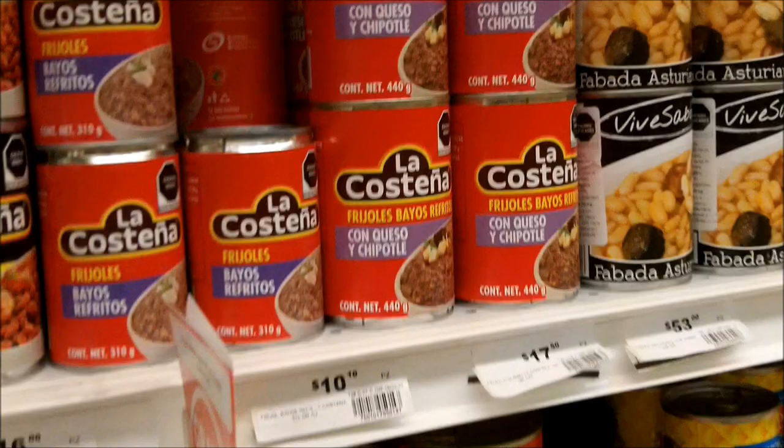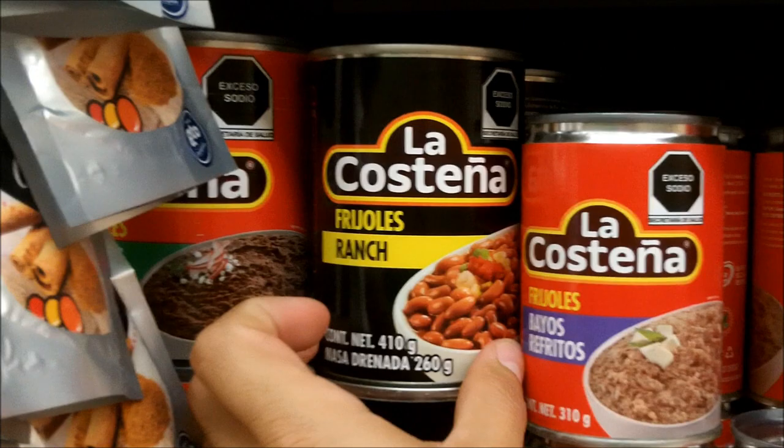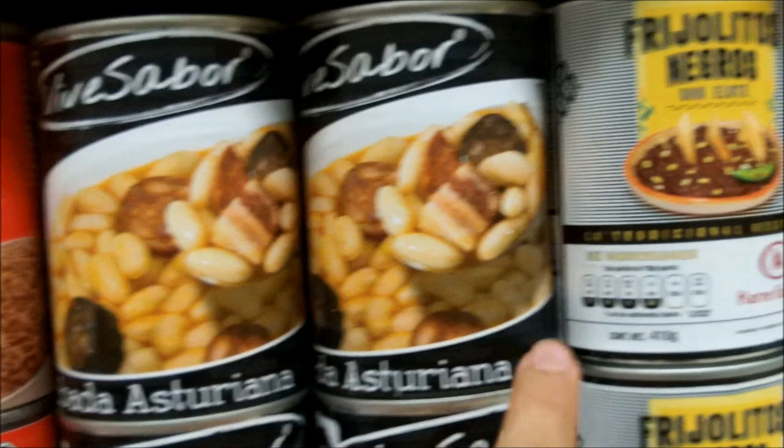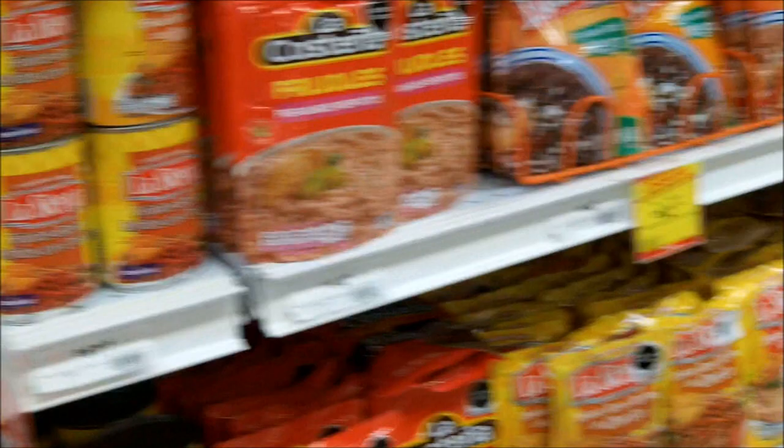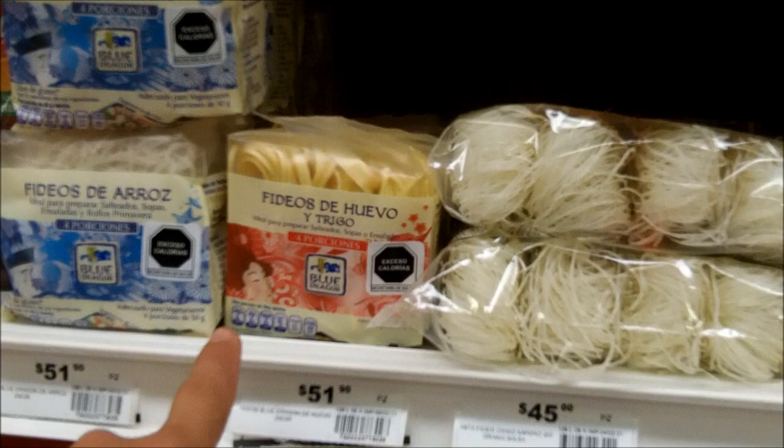And also we find fried beans in cans in Mexico. Many Mexicans buy it and use it, but in cities. In my city, people are still using it, but it's more popular that Mexicans make it at home or buy it, like made by another Mexican at home. I hope you understand. Homemade.